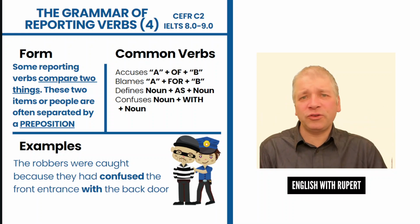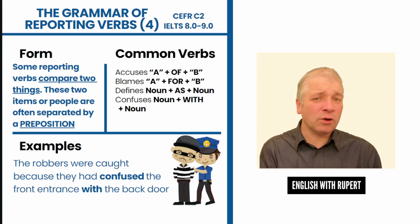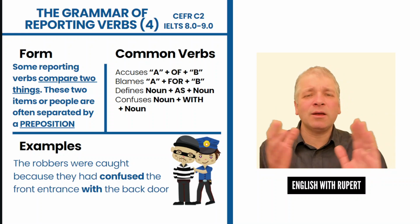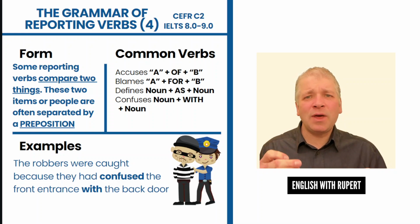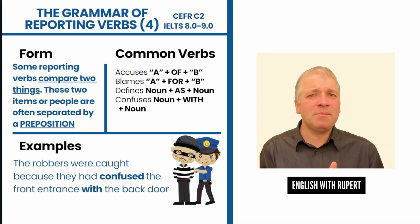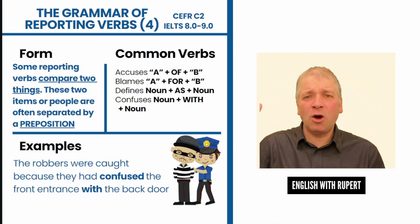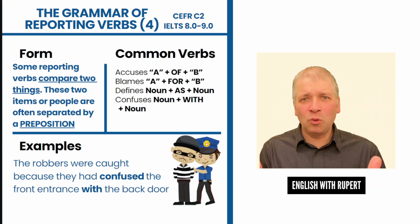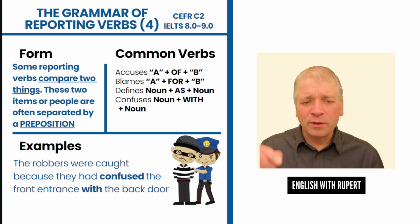And we can use this when reporting information. Perhaps you think someone, when they're giving evidence, has got confused. They're presenting evidence to mean one thing, but actually it means another thing. Let's take a subject that we all know about. Let's think about global warming. And maybe one year there is a very cold summer, and it makes someone think, oh, cold summers means no global warming. If a researcher thinks, well, this is just one cold summer, all the other summers are hot, then they could say this about the other researcher. They have confused the cold summer with no global warming. They've confused two things which are not actually true. So confuse something with something else.